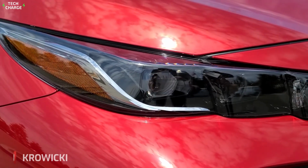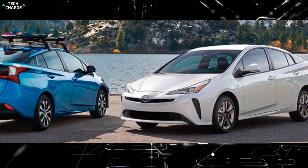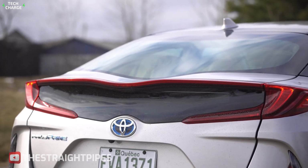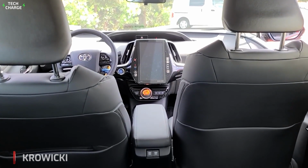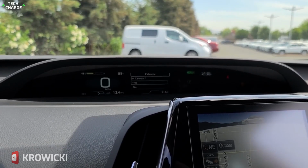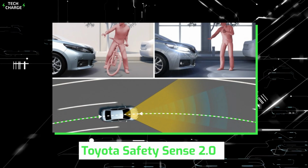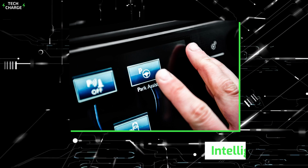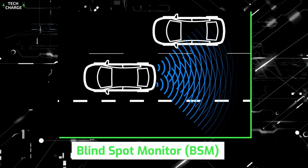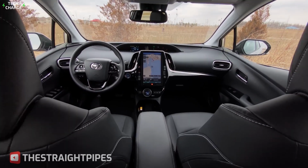Toyota Prius Prime has a magnificent exterior. It features visually striking quad LED projector headlights and LED taillights that not only produce a brighter light, but also consume less energy. Its rear hatch, made of carbon fiber reinforced polymer, enhances durability while still being lightweight. Powered by advanced safety features such as Toyota Safety Sense 2.0, TSS 2.0, Intelligent Parking Assist, IPA, and Blind Spot Monitor, BSM to name a few, the all-new Toyota Prius Prime is a perfect car for the whole family.